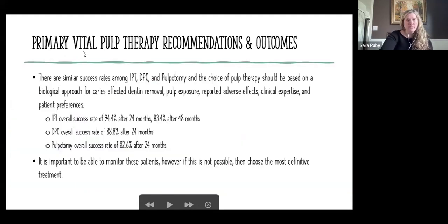So the primary vital pulp therapy recommendations and outcomes. There are similar success rates with doing indirect pulp treatment, a direct pulp cap, and a pulpotomy. And the choice of the pulp therapy should be based on the biological approach of the caries, affected dentin removal, such as how big is your exposure, any reported adverse effects or symptoms they might have, the clinical expertise and how comfortable you are in doing these procedures, and then the patient preference.